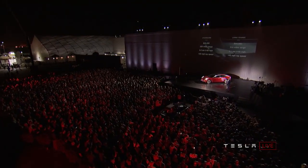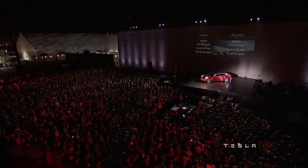And be about roughly 5 seconds 0 to 60, 140 mile an hour top speed. So it's going to be a really great car. I think you will not be able to find a better car, gasoline or electric, in that price range that is anywhere near as great. All right.